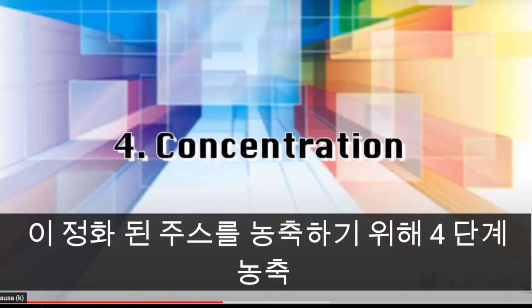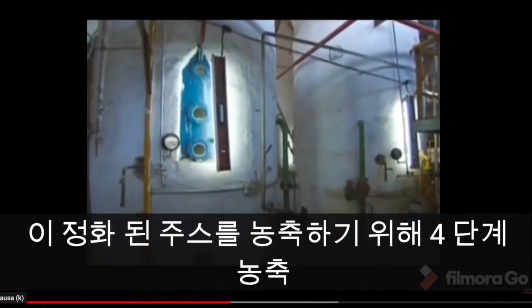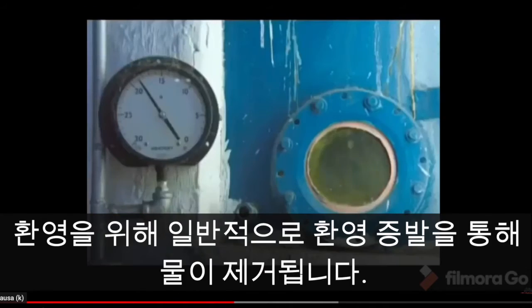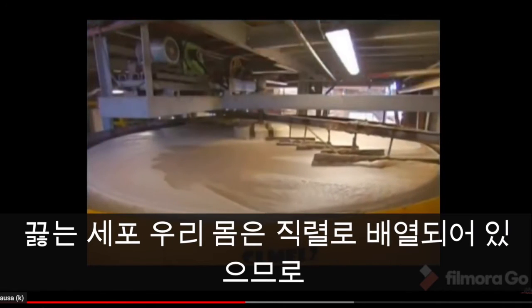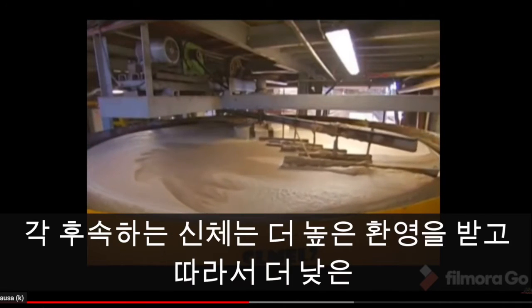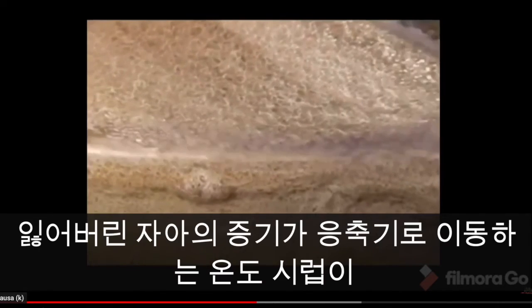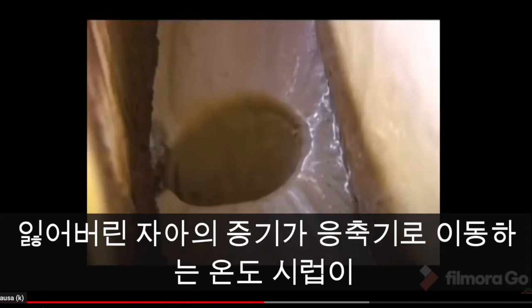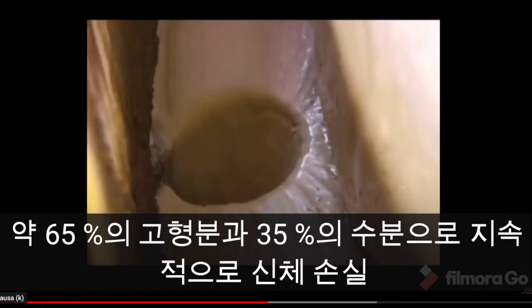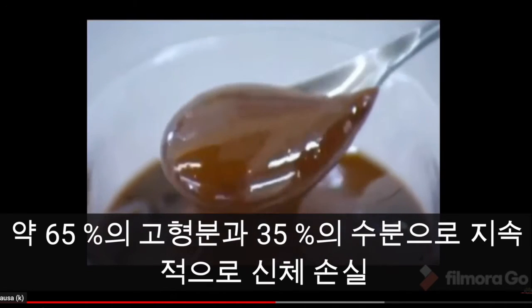Step 4. Concentration. To concentrate this clarified juice, about 2/3 of water is removed through vacuum evaporation. Generally, 4 vacuum boiling cells or bodies are arranged in series so that each succeeding body has a higher vacuum and therefore boils at a lower temperature. The vapor from the last cell goes to a condenser. The syrup leaves the last body continuously with about 65% solids and 35% water.